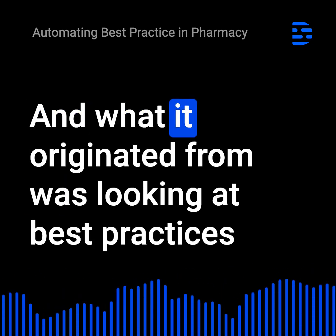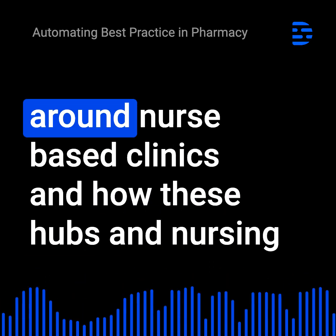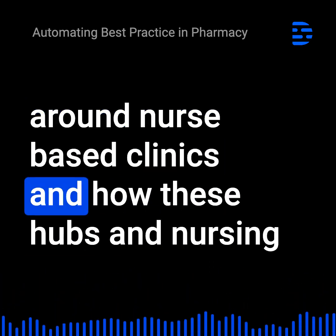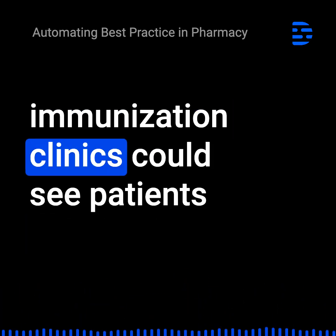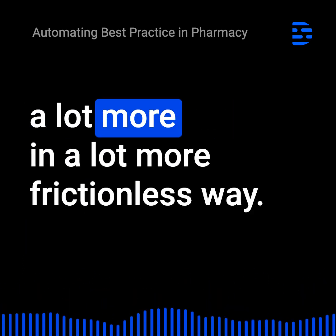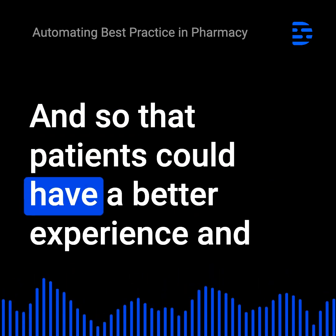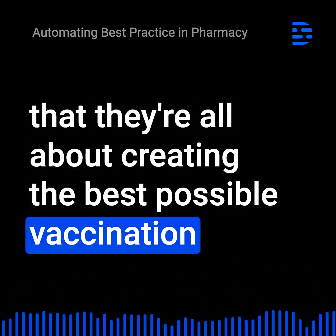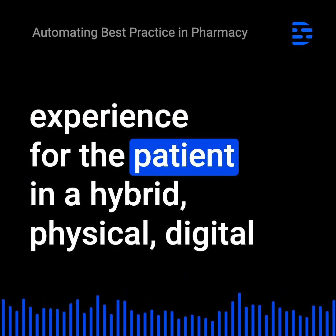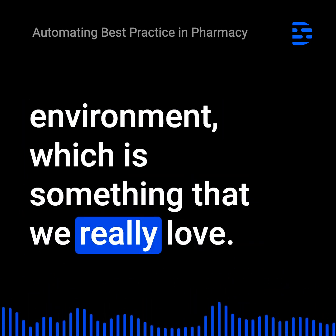And what it originated from was looking at best practices around nurse-based clinics and how these hubs and nursing immunisation clinics could see patients in a lot more frictionless way, so that patients could have a better experience, and that they're all about creating the best possible vaccination experience for the patient in a hybrid physical digital environment, which is something that we really love.